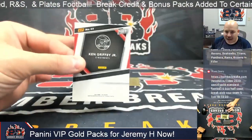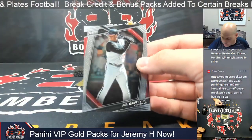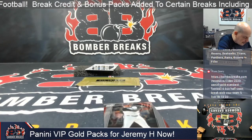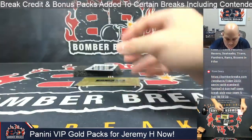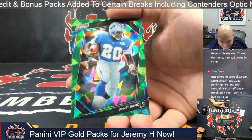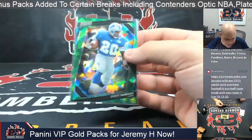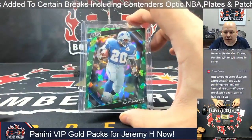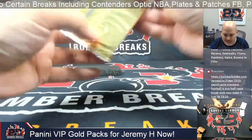All right. First pack. Coming at you, we've got a base here of Ken Griffey Jr. Little Chrome Griffey is a Cincinnati Red. A lot of Griffeys on the break pad recently. Let's go. There he is, Cincy Chrome, and your hit from gold pack number one is going to be Barry Sanders. Little green ice Detroit Lions. The Barry is numbered 86 out of 99. 86 out of 99 on the Barry Sanders. Love that.